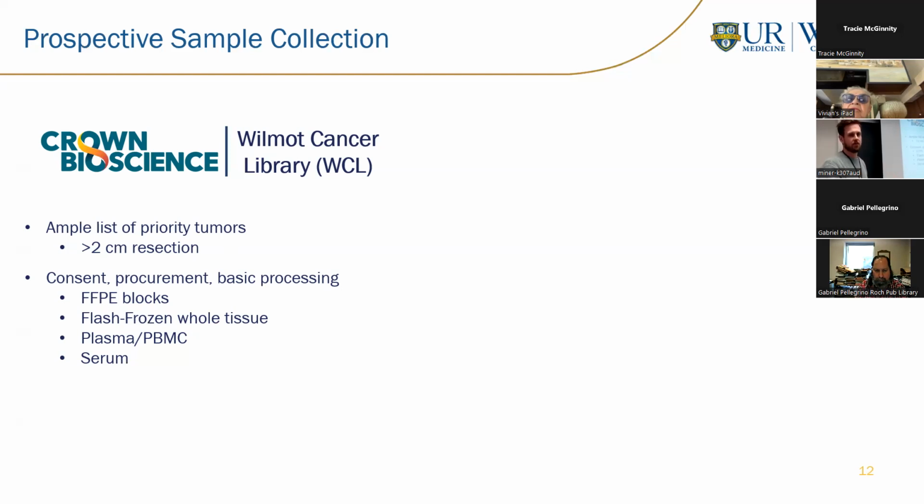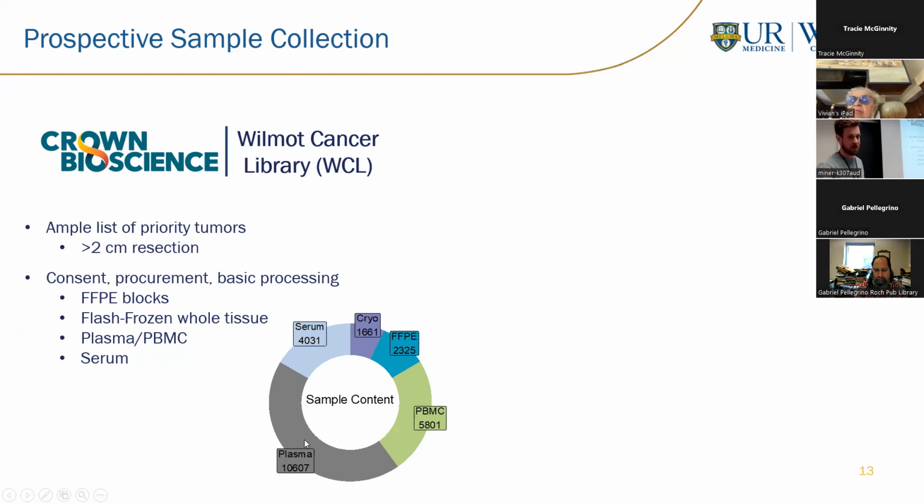The other bit of a limitation, it's great that for the cases they collect, they'll handle the patient identification, consent, handling the tissue. But the processing they do is, I think basic is a bit harsh of a term, but they'll do more routine processing. So formalin fixed paraffin embedded blocks, non-viably flash frozen tissue, and then your blood derivatives. But like I said, I'm by no means complaining. We have a really great inventory already built up. These are the different samples that we already have banked from our collaboration with them.